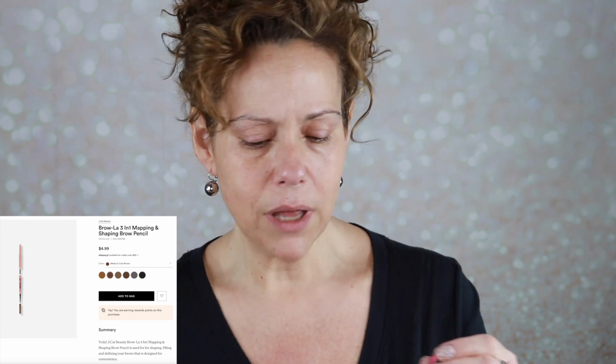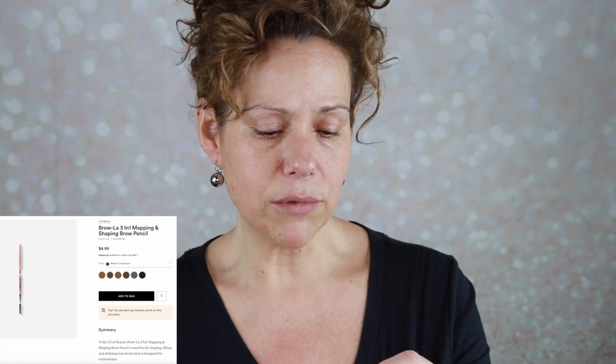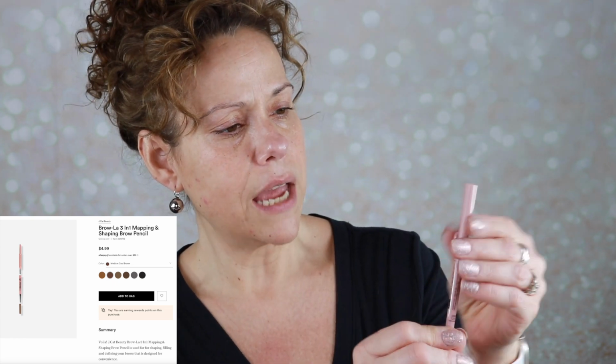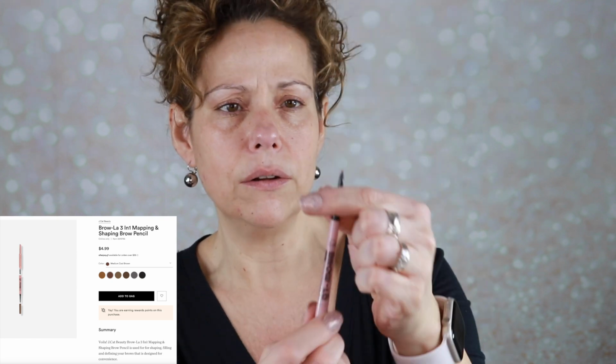First product is from JCat Beauty. This is the Brow Law 3-in-1 Mapping and Shaping Brow Pencil. I picked mine up in the shade Medium Cool Brown, and I'm just noticing that's not what they sent me. This is Warm Caramel. We can at least take a look at it. Oh, wow. Can I understand this? Here we go. Here is the pencil.